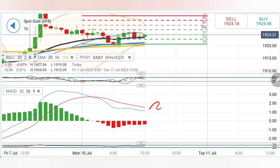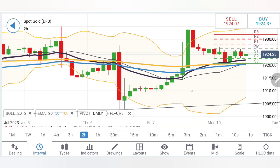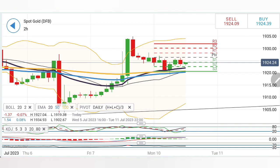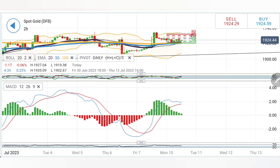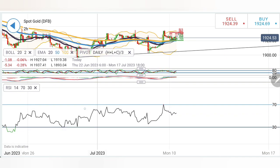Stochastic has dropped here. MACD is slightly bearish here on the hourly charts. RSI is almost flat, and on the 2 hour charts the observation is almost the same. You can still see here higher highs, higher lows. Stochastic here is rising. The MACD here is willing to cross over for a sell. It is not yet crossed over, almost trying to converge a bit, but still you can see first wave completed, second wave almost reversing from a slightly lower level. So be careful, it is not yet a complete crossover.